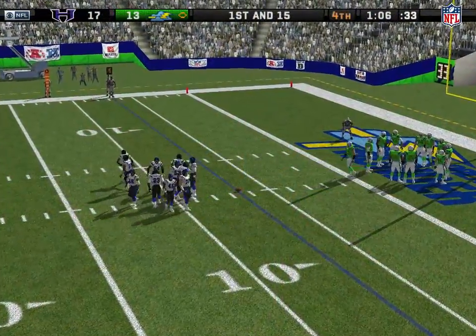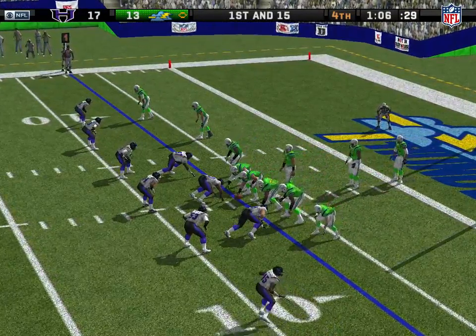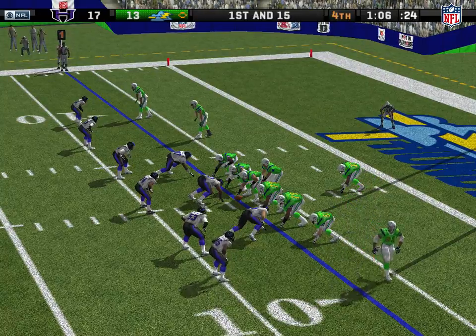So now it's first and 15, ball on the 6-yard line. Tampa, they ain't got nothing. Mitchell, the deep man.